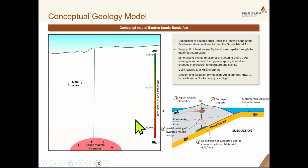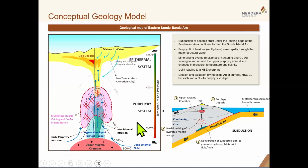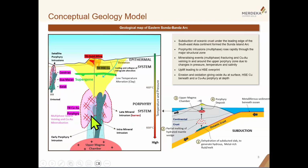I'm just going to run through this slide pretty quickly. It goes through our model. I'll just click through this, but it shows how a porphyry system forms, and then the end of it shows where our deposits at Tujuh Bukit sit. I like how this water table goes up and down a bit, and then the erosion at the top, and eventually it shows where the prospects that I'm going to talk about today are. So Tujuh Bukit is sitting in this kind of zone.